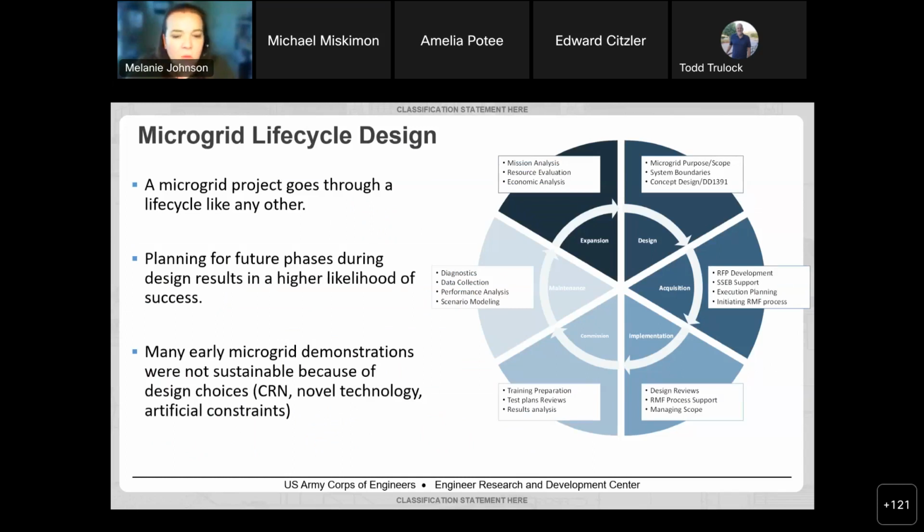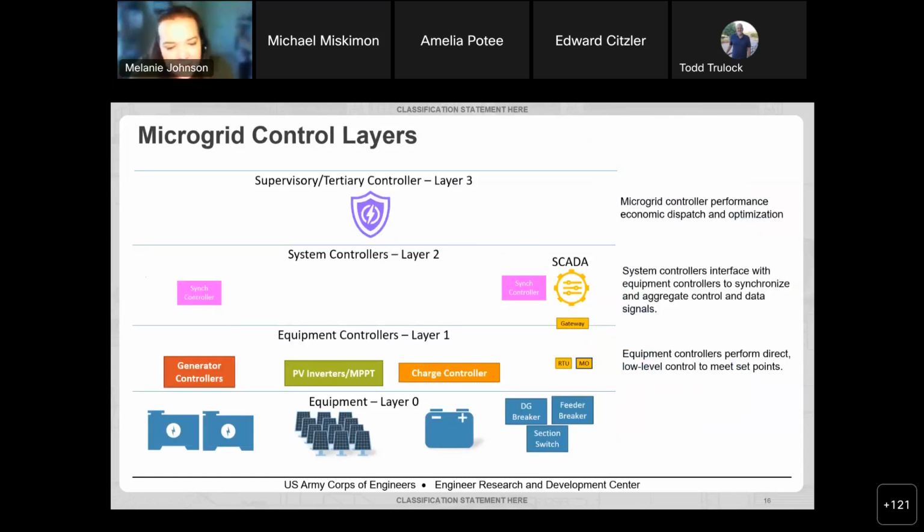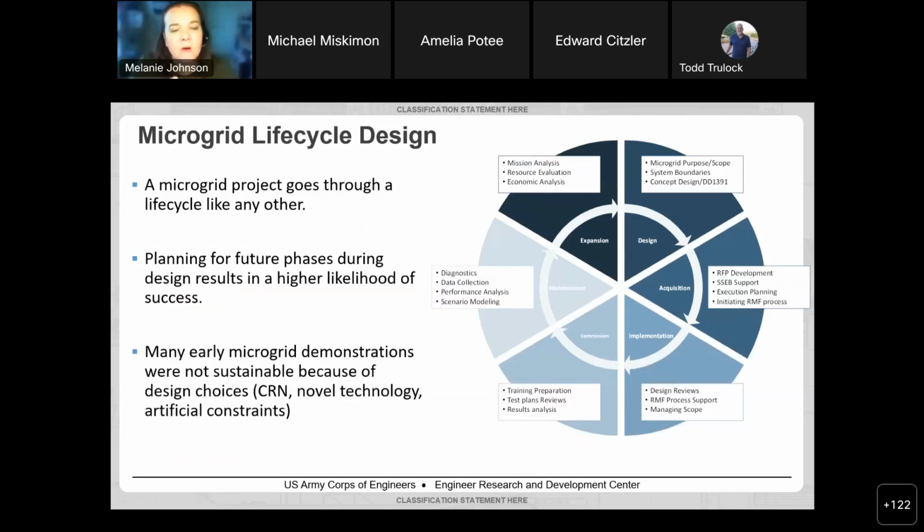Okay, so this is kind of the end of that example. What do we do when we build a microgrid on an installation? From here, I'm going to talk more about our design philosophy and how we approach these projects as we develop the concept and then design and then think about how we're going to move that project through its whole life cycle. So a microgrid project has a life cycle like any other.